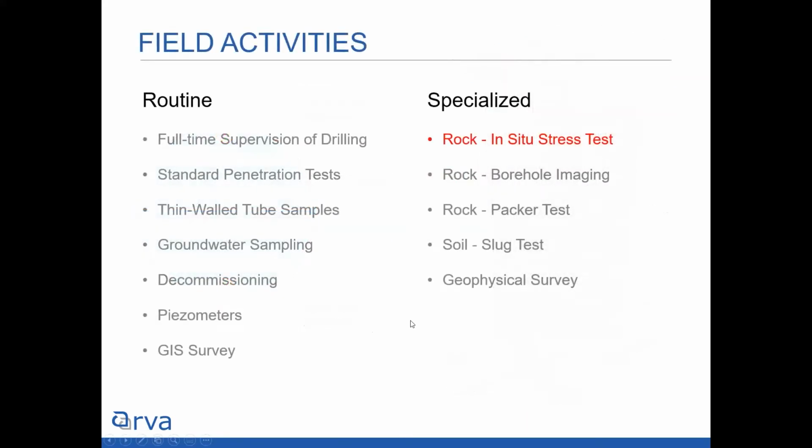Anyone who's run a Geotech program knows your typical field activities include supervision, SPT, thin wall samples and certain types of materials, groundwater sampling, decommissioning, all the good stuff. But for this project, we did some more specialized things, such as in situ stress testing. We did borehole imaging for the entire extent of rock. Packer testing, which helps you determine the hydraulic conductivity of the rock, slug testing, the hydraulic conductivity of the soil. And we did some geophysical surveying as well, which I'll get into a little bit later.